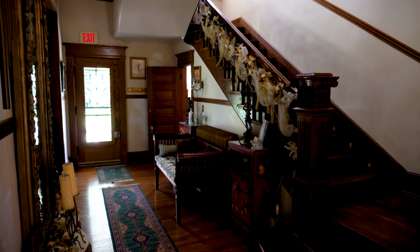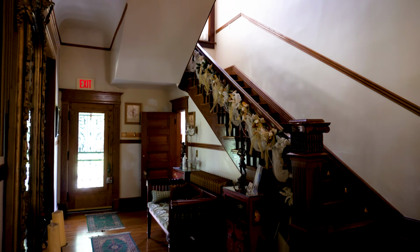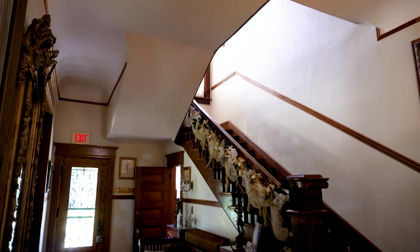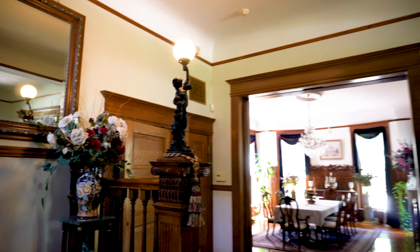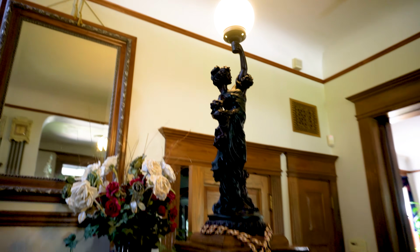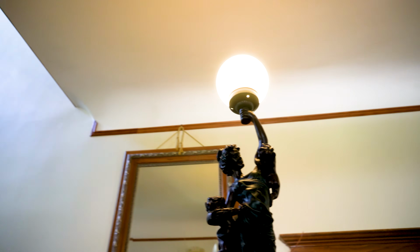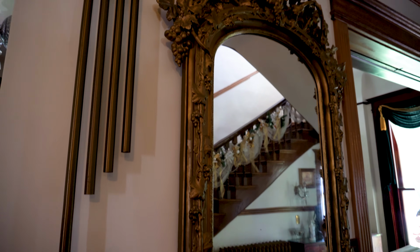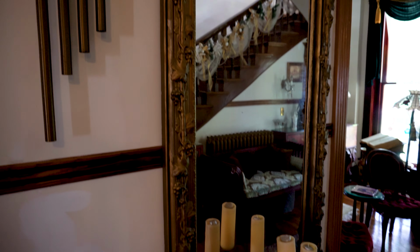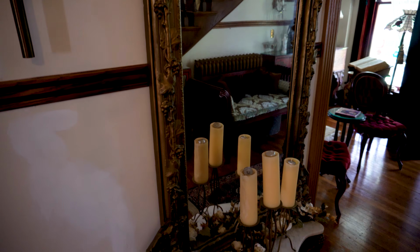Originally, the newel post had a gas lantern on it. However, that was already removed before the current owners took possession of the house. So they found this beautiful light to go on top of here, and the original gas line remained shut off inside of the newel post. This gesso mirror over here was also original to the house, and it was in the honeymoon suite when the owners bought this house.